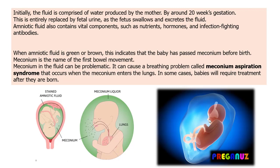Here in this picture you can see initially the fluid is comprised of water produced by the mother. By about 20 weeks of gestation, this is entirely replaced by fetal urine. As the fetus swallows and excretes the fluid, the amniotic fluid also contains vital components such as nutrients, hormones, and infection-fighting antibodies. Next, we think of whether the amnion and chorion are part of the placenta.